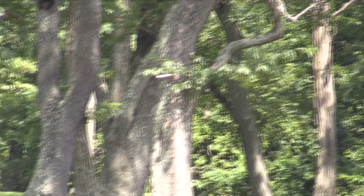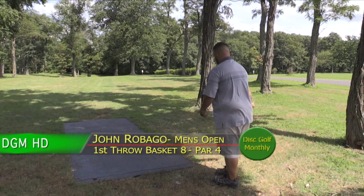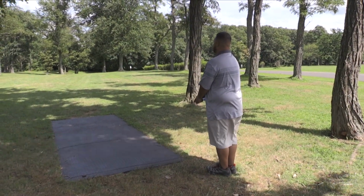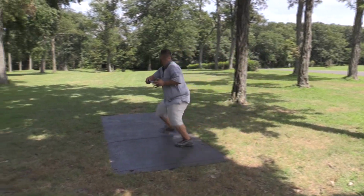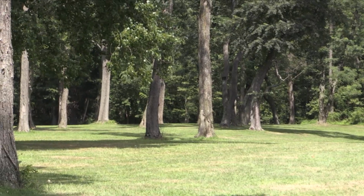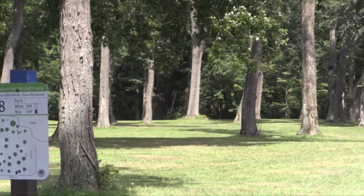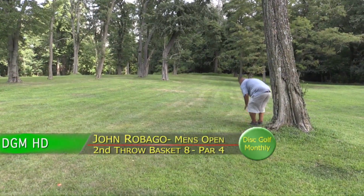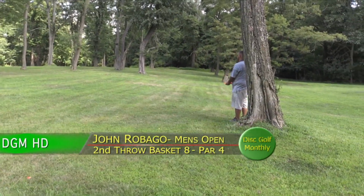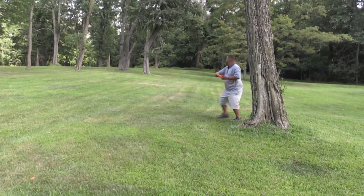He turns that over. That goes nice and straight for him. There you go. Good job. It skips right towards the basket. Here's John with his drive. So John's the furthest out. Here's the second shot. He's backed right up to that tree.